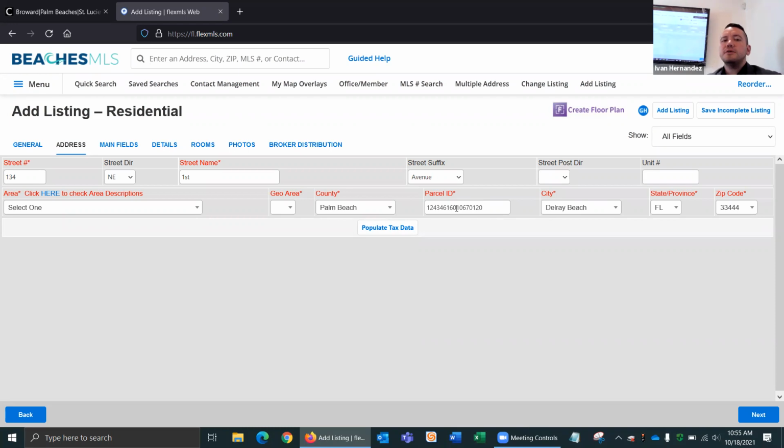So at that stage, you have to make a choice as far as this area right over here. Does anyone know what an area is? MLS area. Think of an MLS area like a real estate zip code.